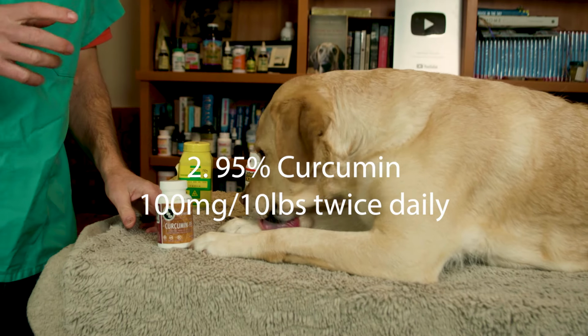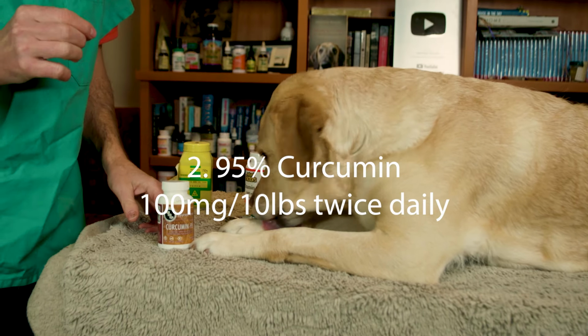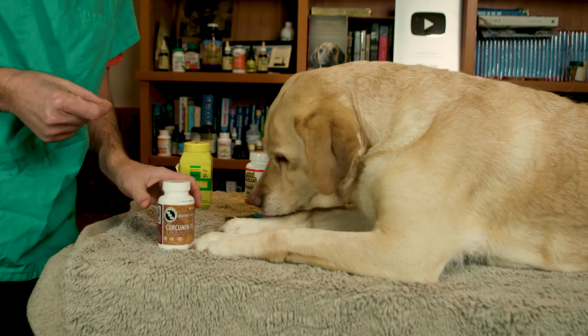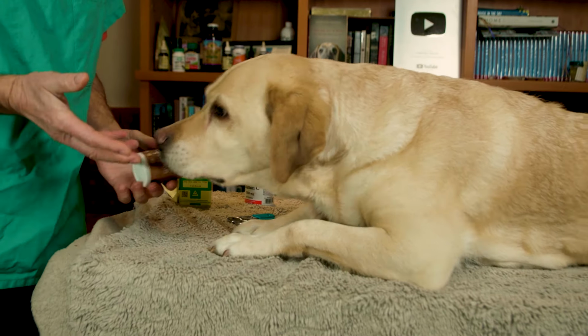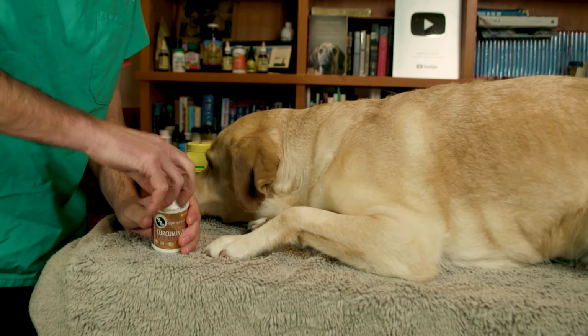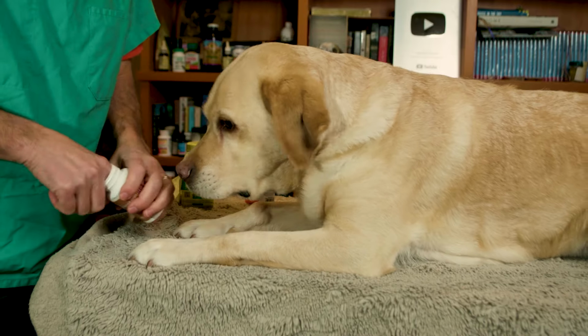Second, the 95% curcumin. I would be dosing our dogs at 100 milligrams per 10 pounds of body weight twice daily. So Pippi's about 50 pounds. These are about 400 milligram capsules. I would start her out with 1 of these capsules twice a day.